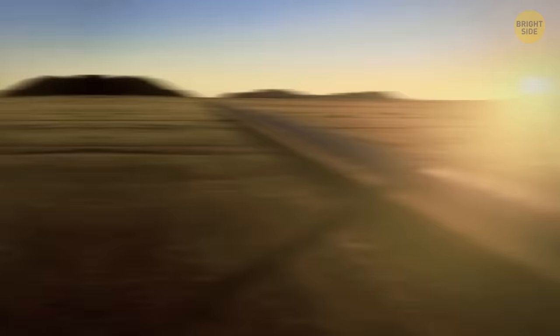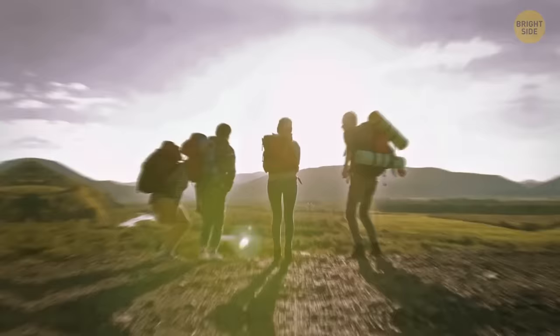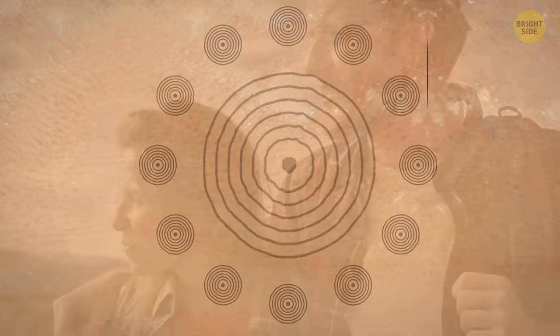But you and the team get into the car and drive a few more miles past the coordinates on your phone. After a very bumpy ride, you can't believe your eyes. There it is, an enormous crater dug on the sand, surrounded by 12 smaller holes. From up high, it looks like a clock. Without the pointers, of course. On the ground, they're very faint. So faint, you almost missed them.